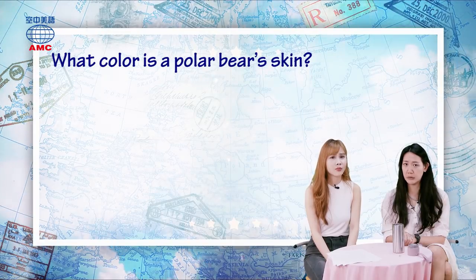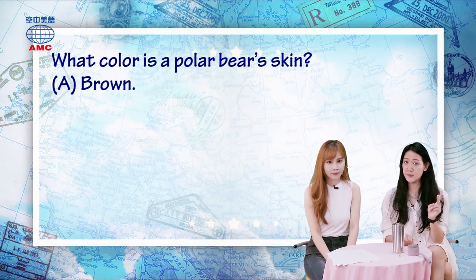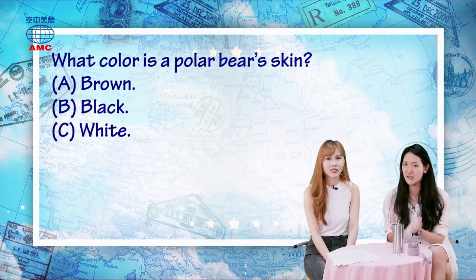Okay, so I'm a little bit shocked because today we have to talk about the color of the polar bear's skin. And it's a little bit depressing because everyone knows they're white and that's why they're cute, right? But then we see the article which says, what color is a polar bear's skin? We have three answers. Answer choice A, brown. Answer choice B, black. Answer choice C, white. So I'm guessing we don't even have to think about it. But why is it in this article?